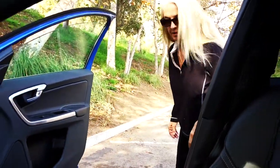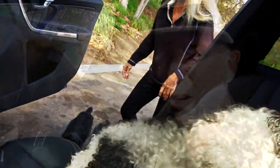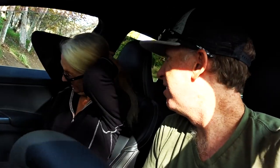Adventure dog. Okay. Wow, that's a first. He just like leaped in like a gazelle. These dogs know every single make of car there is. Yeah, they're experts.